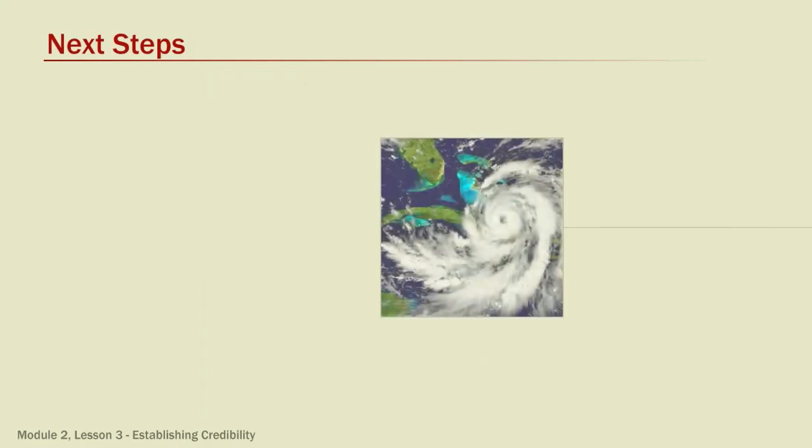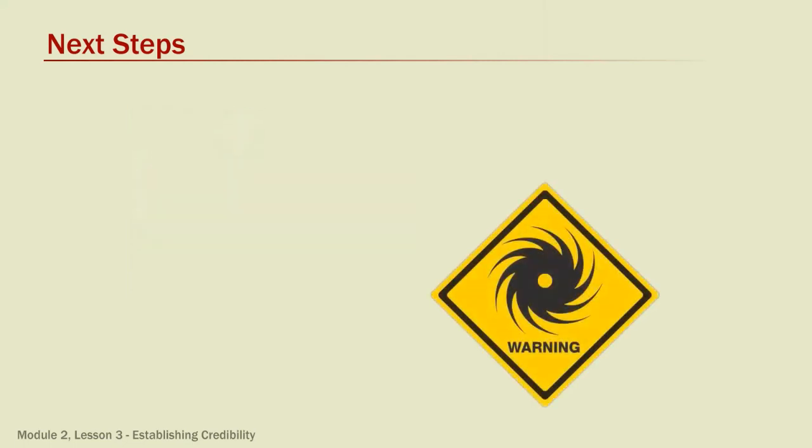Next steps. Have you thought any more about the question we asked at the beginning of this module? Which source would you trust the most for information about a hurricane? Facebook, the evening news, or the website of the National Weather Service? Now that you've learned how to establish credibility, the answer may be clearer to you.